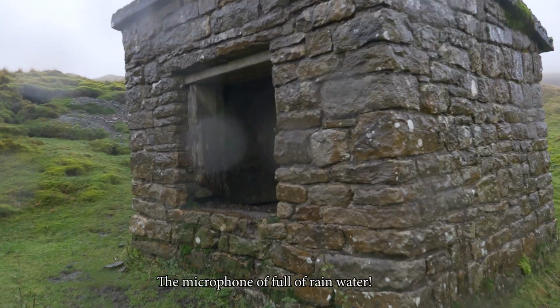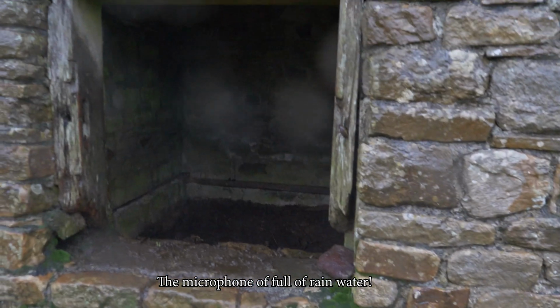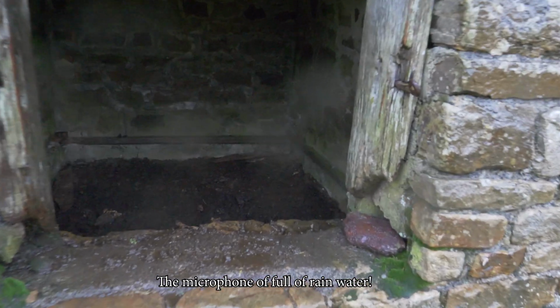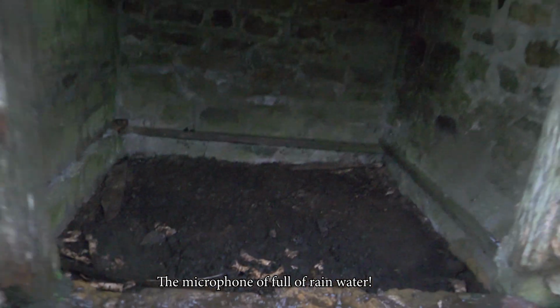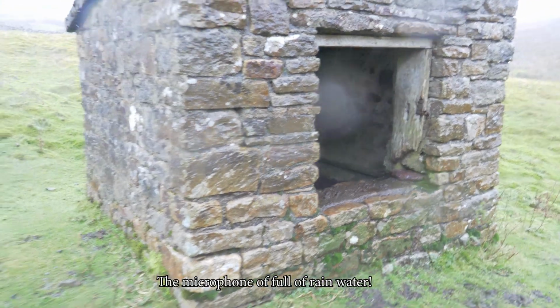So sorry about the film quality of all this, but it's absolutely tossing down now. Look at this little building we found. Intact. There's bricks inside. Or is it an old powder store or something? So not far away now.